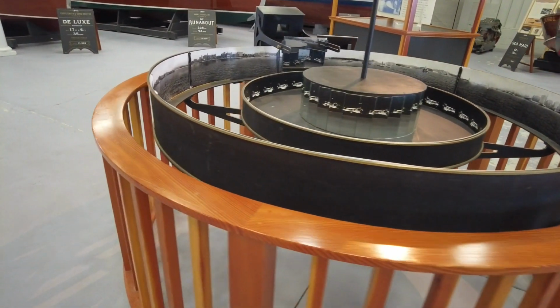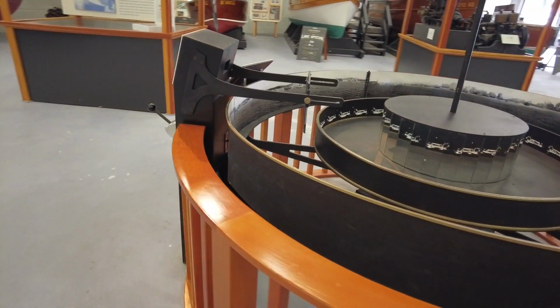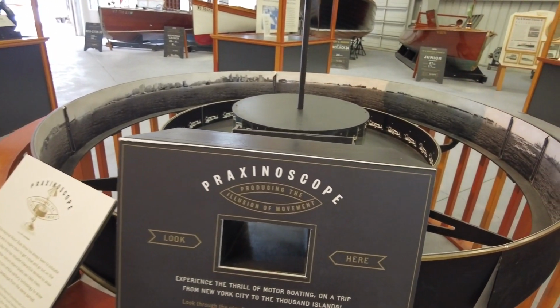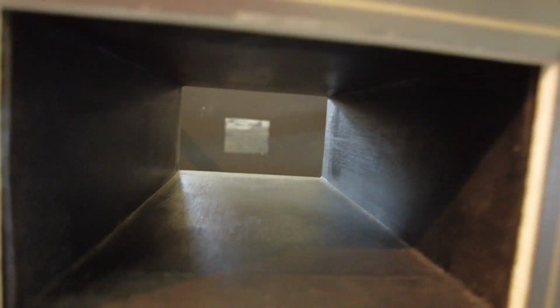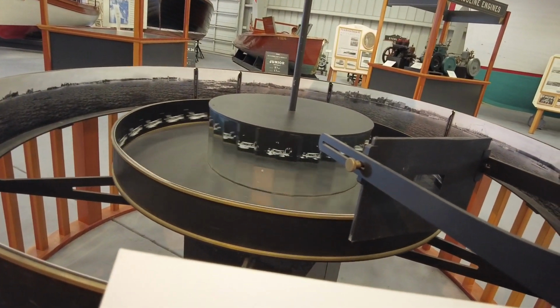And what is this right here? Some kind of moving picture thing? Praxinoscope? Oh yeah, look. Take a look. It's moving. See, there it is in action there.